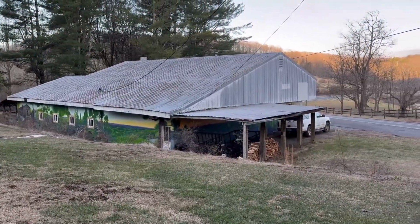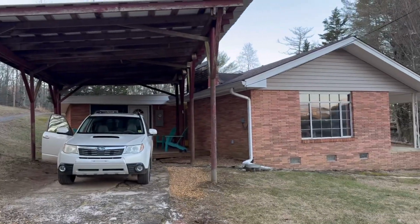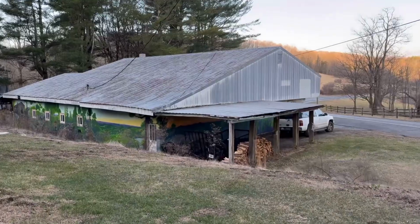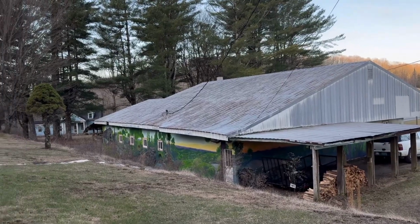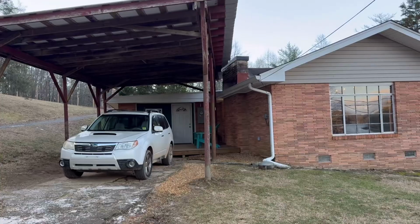So starting out morning 4, and I'm just leaving Above the Clouds Hostel. That's the house right there. And this is an old grocery store, an old farmer store he bought. He's going to renovate. So pretty cool. But nice place to stay.